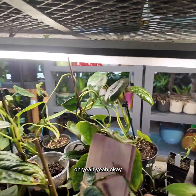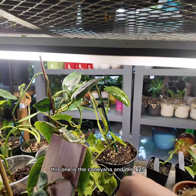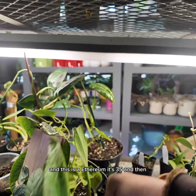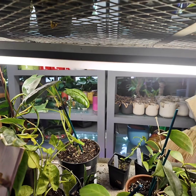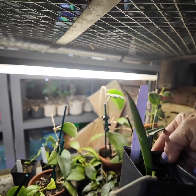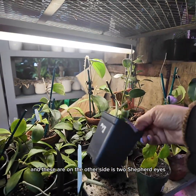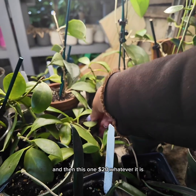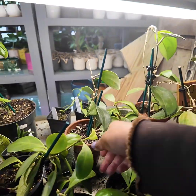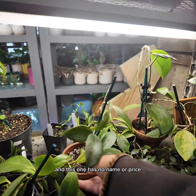Ay, ay, ay. Okay. This one is the Coniana, and it is $25. And this is an Anthurium. It's 35. And then, I'm again unsure of the price on this one. This is the Hoya Shepherdii. And these are on the other side. There's two Shepherdii's. And then this one, $20, whatever it is. I don't know what it is. And this one has no name or price.